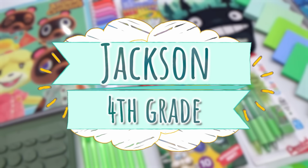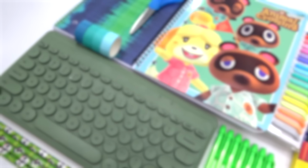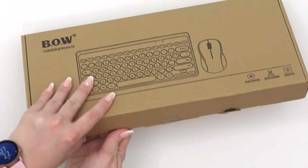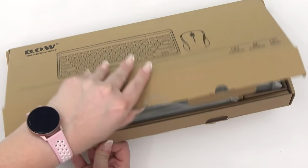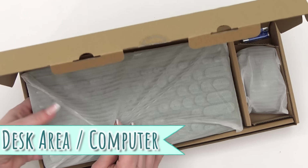Now, moving on to Jackson. Jackson is 9 years old. He's in the 4th grade. He loves camping, gaming, and his favorite game is Minecraft. Now, you're gonna notice a lot of the same items that I got for Mackenzie, I also got for Jackson, and I also got for Lily and Griffin. I'd like to try to keep things even if I can.